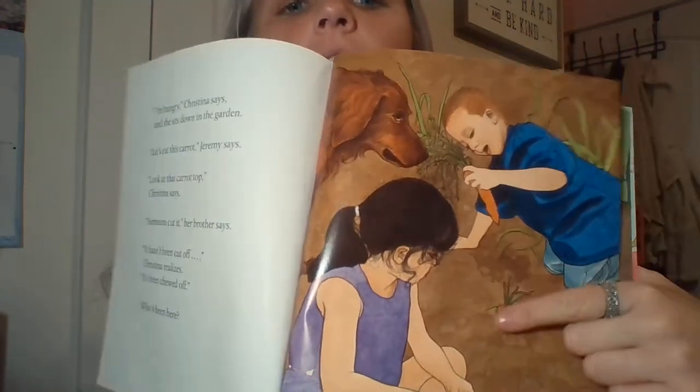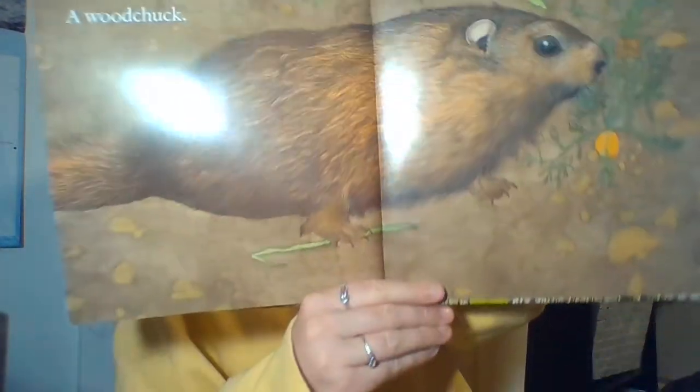See, they have the carrots down there. A woodchuck. Woodchuck's big.